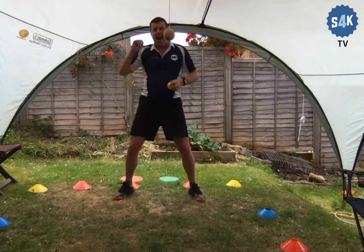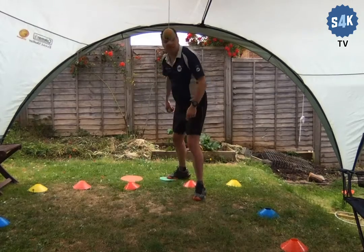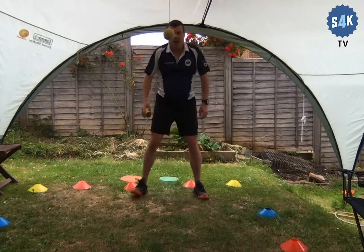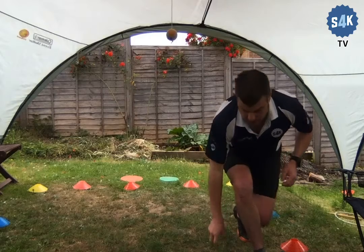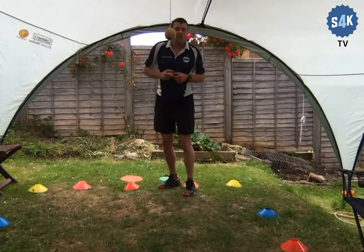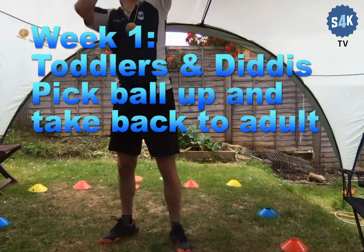So the adult is going to stand behind you. If you see this spot, the adult is going to stand on the spot, and they're going to roll the ball through your legs, and you're going to try and chase after it, and you're going to pick it up, and you're going to take it back to your mummies and daddies, and then you can give them back. Let's move this out of the way.